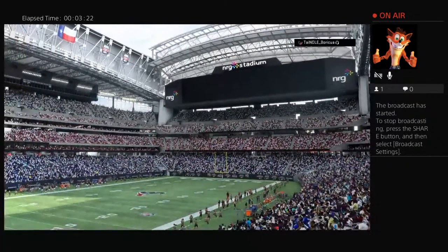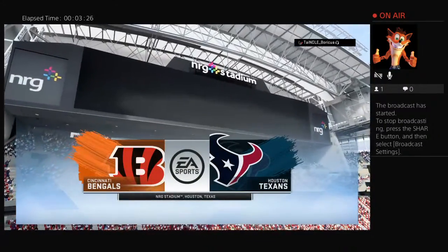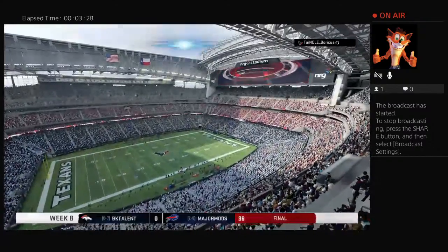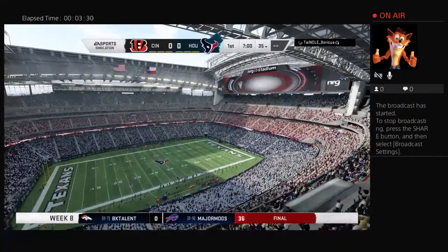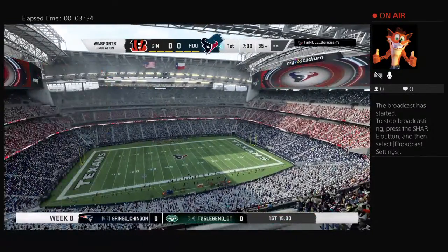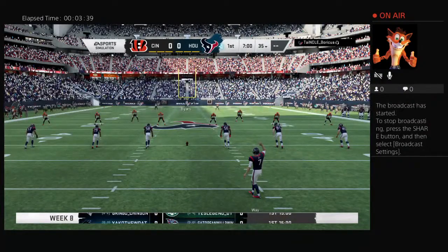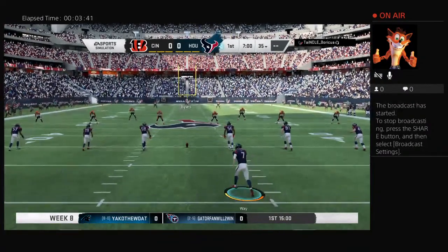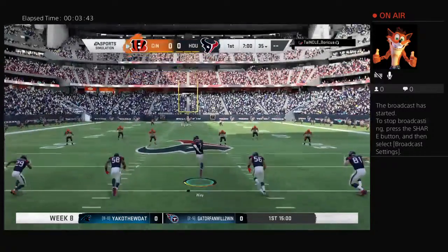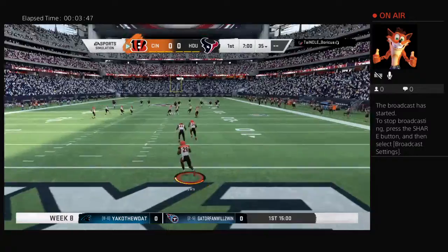Okay, Coach, on a wonderful fall afternoon in the state of Texas, the roof is open, and we've got football from NRG Stadium in Houston. Nothing like the fanfare of introductions to an NFL game, and that was in evidence a moment ago. Fireworks, pyrotechnics, you name it, this crowd is ready as their guys get set to match up between the Cincinnati Bengals and the Houston Texans.